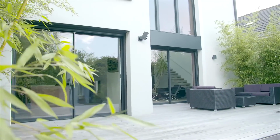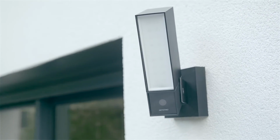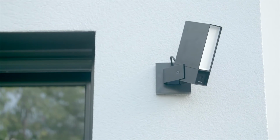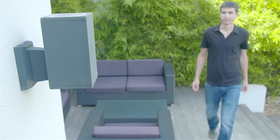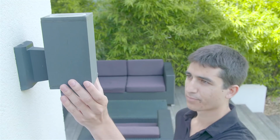Number 1. Presence by Netatmo Outdoor Security Camera. Prevent break-ins and unnecessary damage on your property by tracking your home constantly with the Presence from Netatmo. This is an outdoor security camera that has been empowered with people, car and animal detection. It will report in real time if someone is found loitering around your home, a car enters your driveway, or if your pet is in the yard.